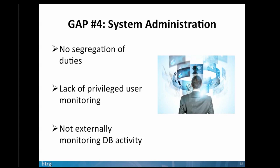Looking at system administration, a bit of a lower level than the application, what we see sometimes is no segregation of duties. And what I mean by that is we have our system admin folks, our database administrators, oftentimes tasked with maintaining the security of our environment. Well, who's monitoring them? How do we know that the privileged users like DBAs, sysadmins, and even developers aren't doing things they're not supposed to if we grant them that access?